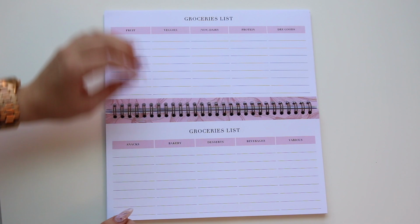Then I also have this grocery list because I usually have quite similar groceries, if that makes sense. I usually buy quite similar items every week. And there will be like one or two differences, like new products that I want to try out. It's quite nice to have a grocery list also in your planner. So, you know, you always have it with you and you won't forget those important things like, I don't know, buying olive oil or salt, which is super annoying to forget.